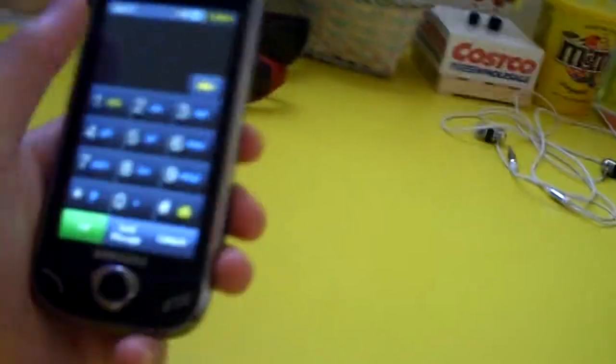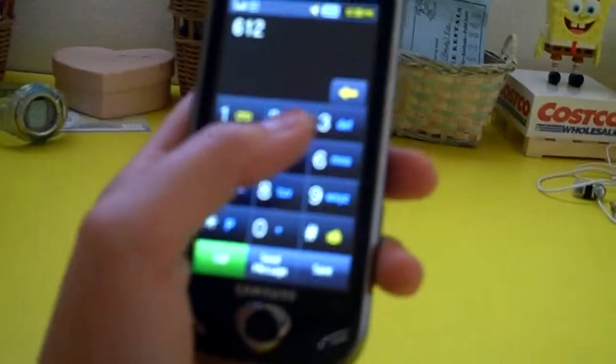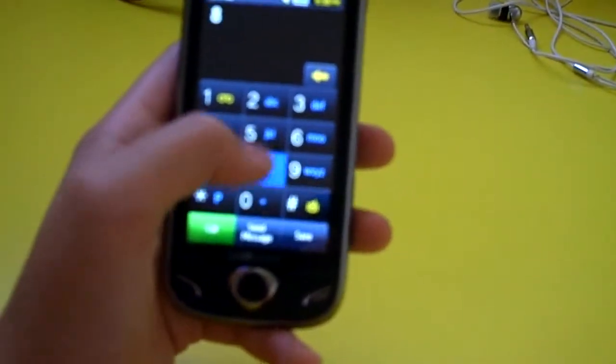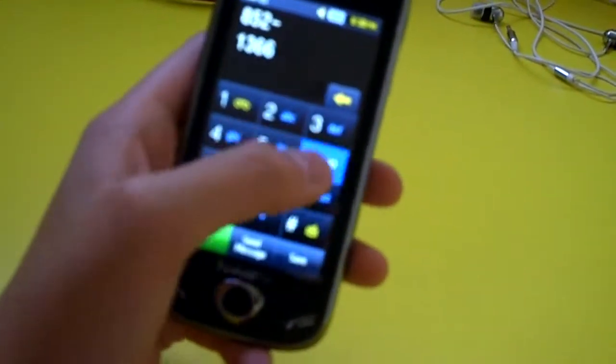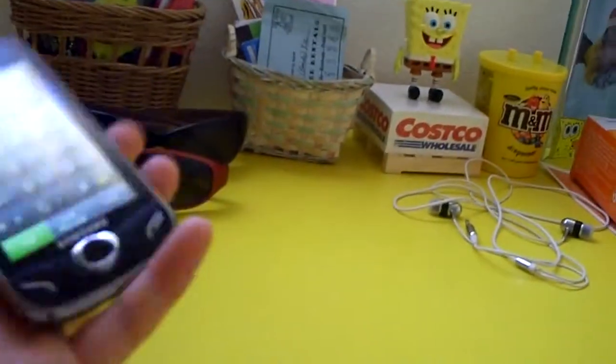So anyways, look at the dial pad. If I want to call someone here, let's see, I want to call myself, but that's impossible to do. Cover the numbers. Hold on one moment. Let's see if I can call them. If I can call someone, the number 8521366. I don't know who that is, so I'll just pick some random numbers, click on it, and you call someone with it. You can save it or send a message.